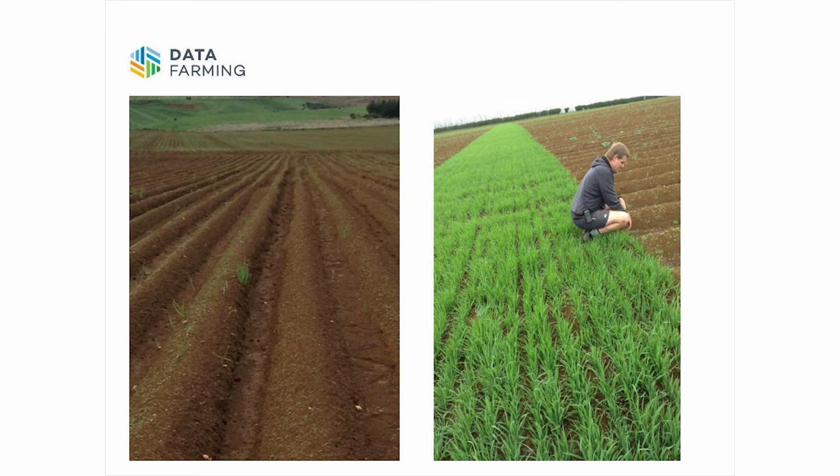But I guess the key thing is you can do a lot of this technology, a lot of this analysis without leaving the office, essentially, before any rain falls.